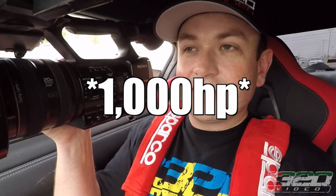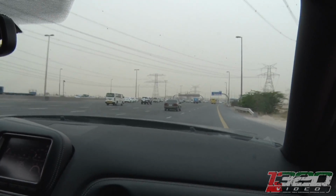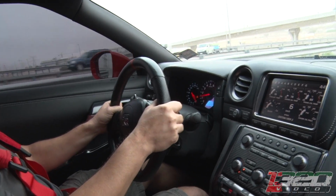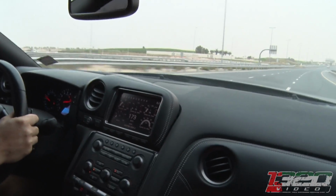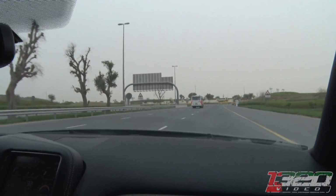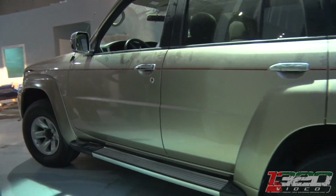Oh yeah. Taking out a 1600 horsepower GTR now. That's awesome. There's a camera up here. Oh, is there? Just like that. 218 kilometers. Jesus. 1,000 horsepower Nissan Patrol. Sleeper.